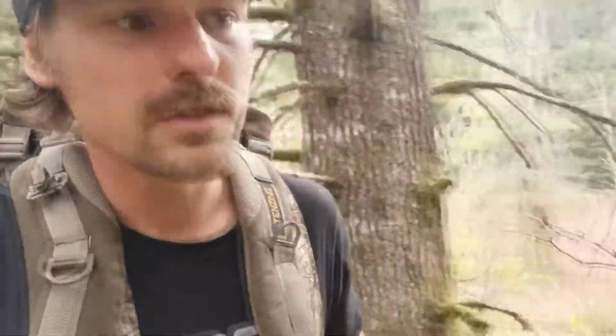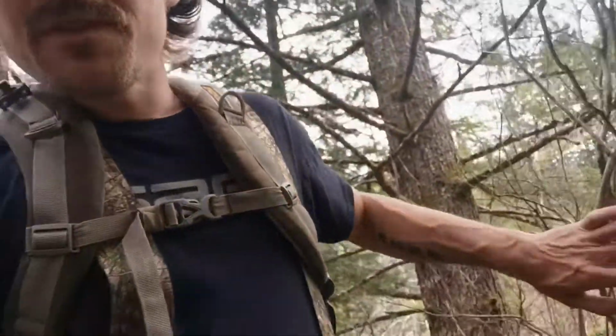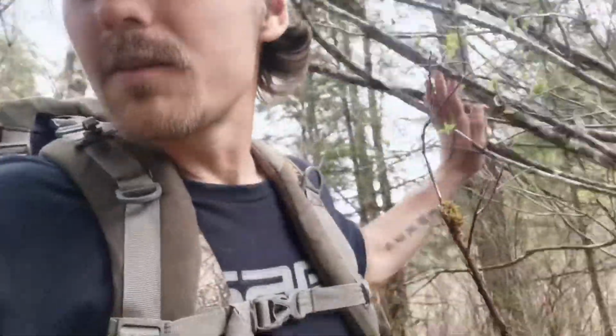So I got one here. I haven't even really walked up to it. Looks like it's a really heavy 7-point. Very old though, like really old and mossy and chewed. But it was a good bull, but very old. Still take it since it's the first one I found today.